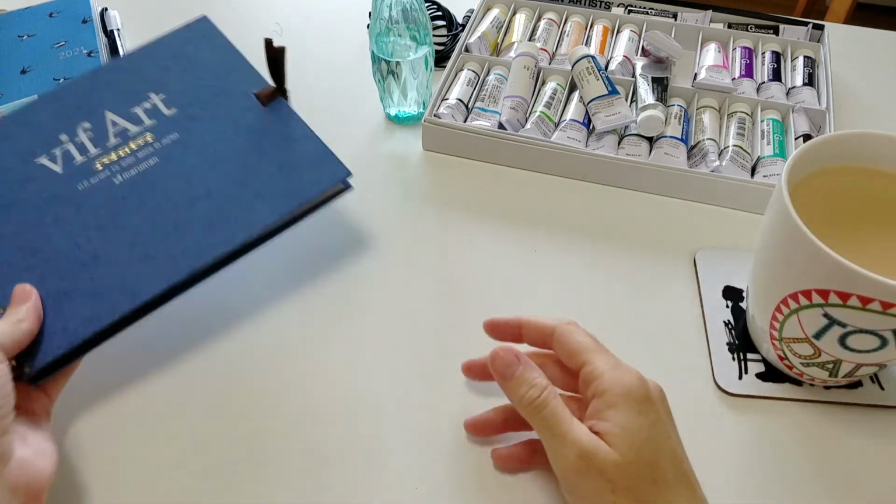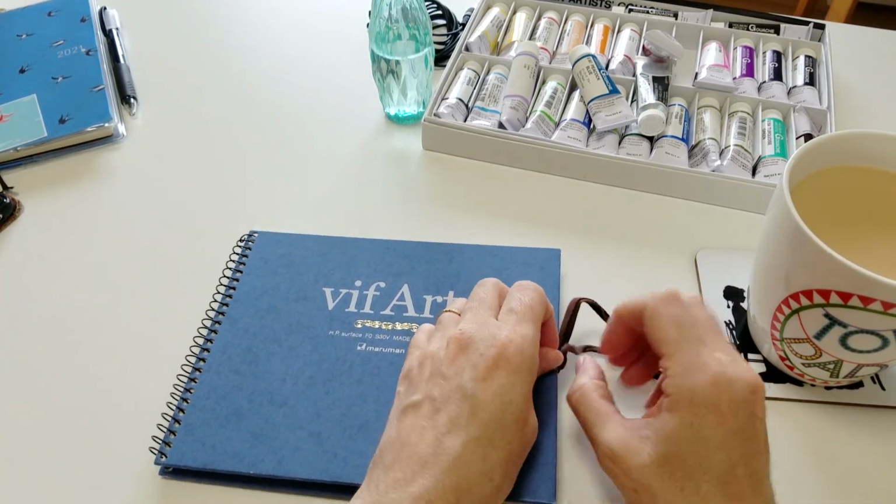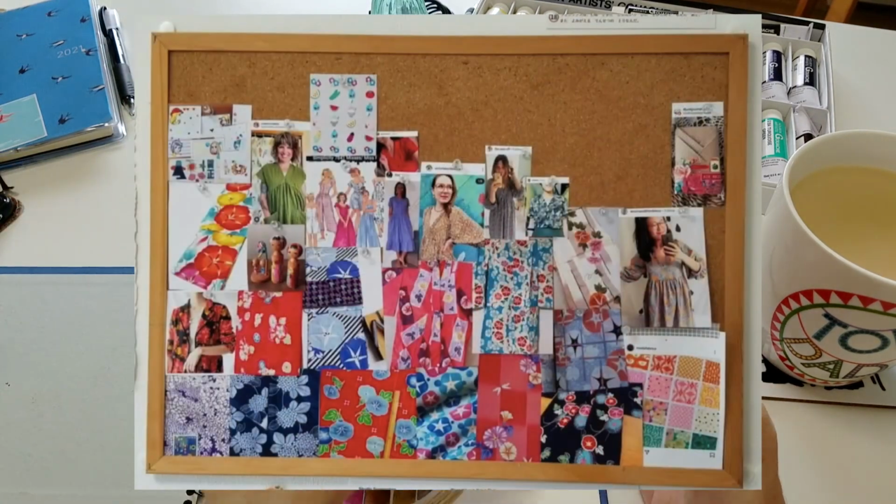And then last night, I'll just show you quickly before I start. So I've been doing painting, and I've been painting the pictures from my corkboard.